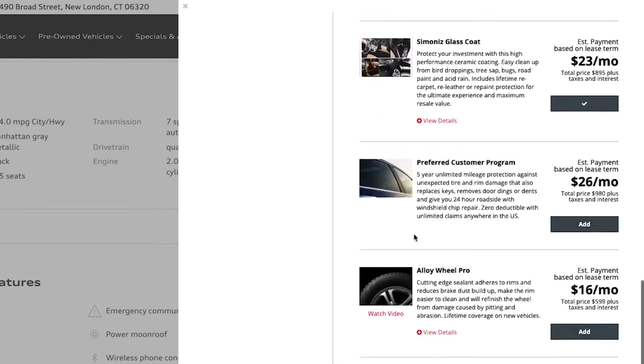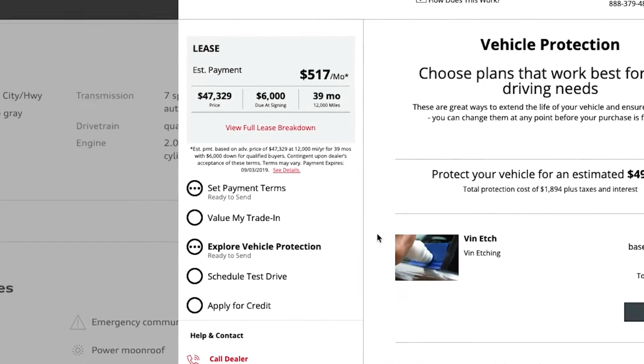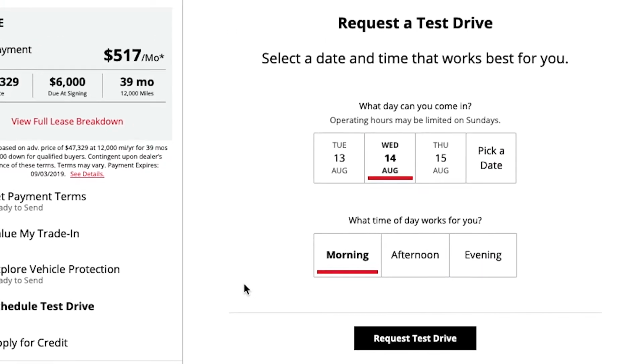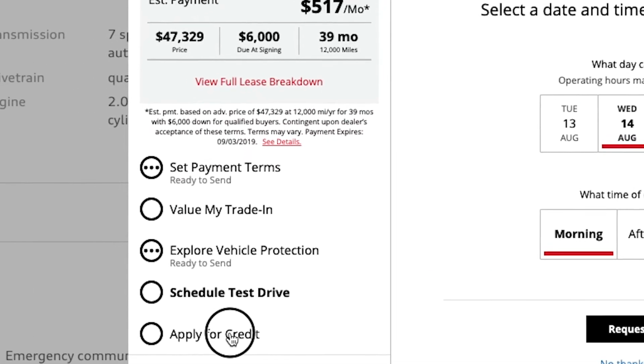When you're all done here, the next step is to schedule your test drive. Our flexible sales staff will offer you a time that fits your busy schedule. After you book your test drive, press the Request Test Drive button below or click Apply for Credit to the left.